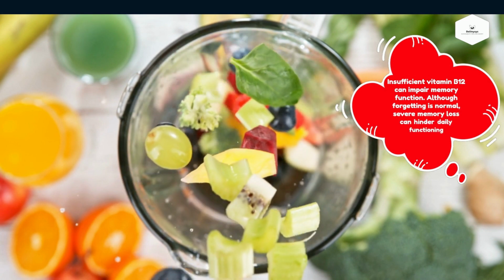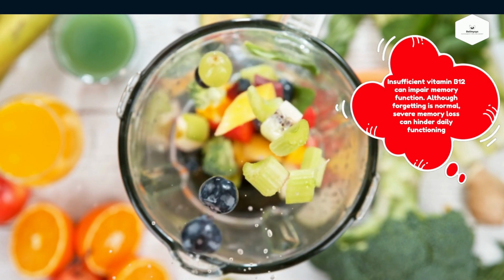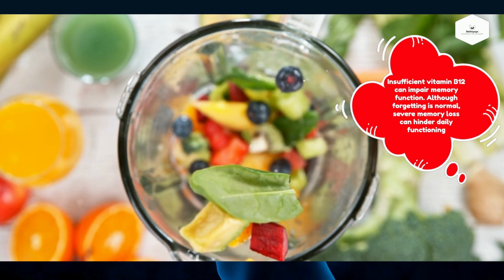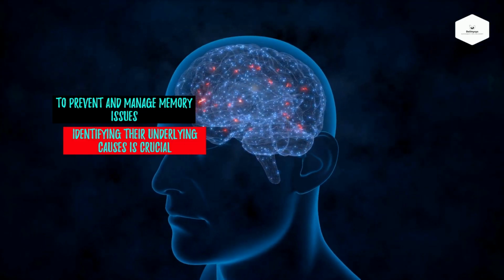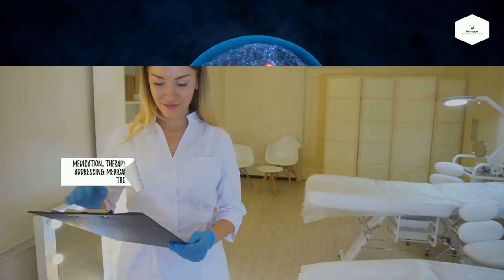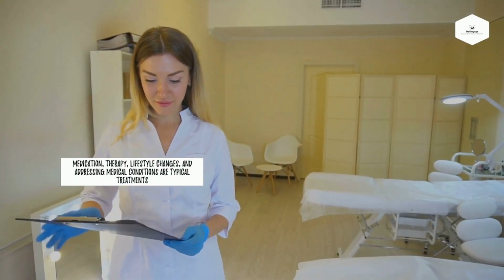While forgetting is a natural occurrence, severe memory loss can impair daily functioning. Identifying the underlying causes of memory issues is important for prevention and management, and treatments can include medication, therapy, lifestyle adjustments, and addressing medical conditions.